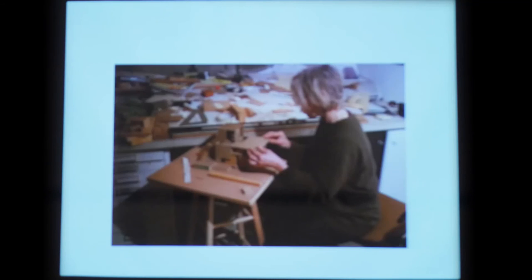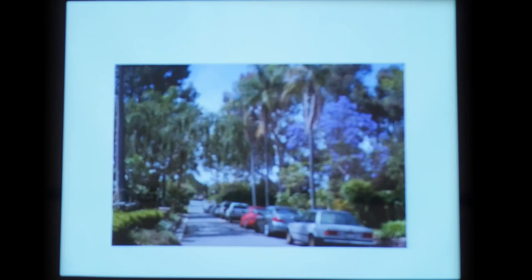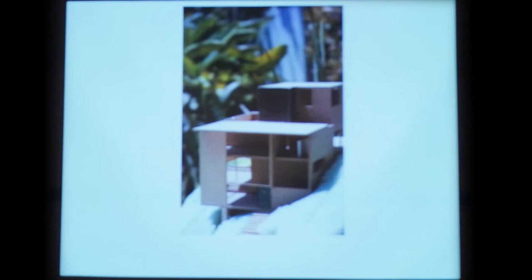There it is. No, that's the middle one. I'm sorry. Pardon me. Terrible. Yeah, okay, that's great.